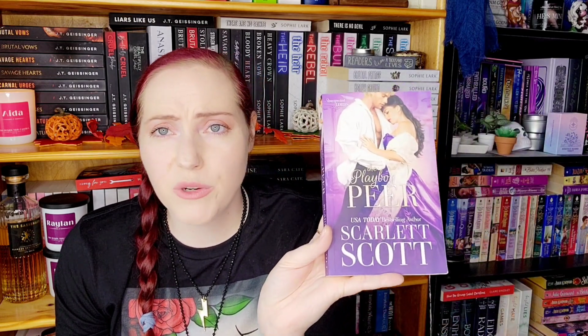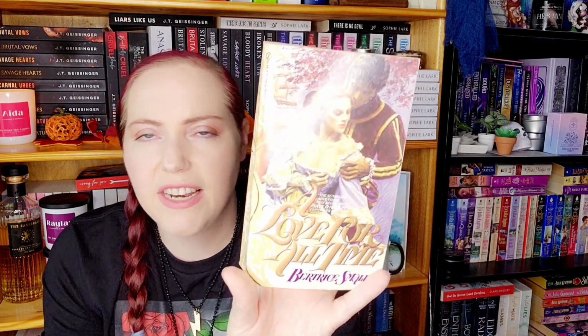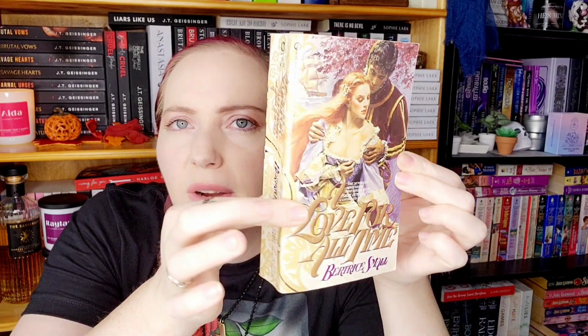And then I stopped by my favorite used bookstore the other day just to look around, and they actually had a Scarlet Scott, which was only 50 cents. This one is the Playboy Pier from the Unexpected Lord series. I got a Cat Martin for 50 cents. This one's called Silk and Steel. And I found a Beatrice Small, Love for All Time. That is one of these awesome covers right there.